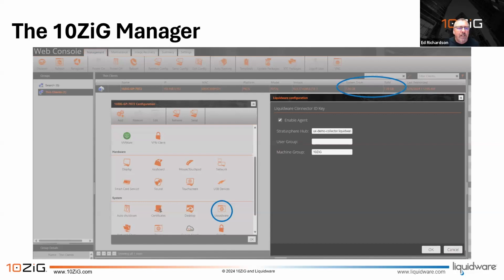So what we see here in this slide is a picture of our Tenzig manager. We can see how the Liquidware integration works inside of the Tenzig manager. The portion on the right of your screen is the simplicity of the Liquidware interface in any of your Tenzig firmware. All of our Tenzig hardware devices, whether they're our laptop form factor, our desktop form factor, or our all-in-one form factor, are all able to run this same firmware.